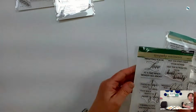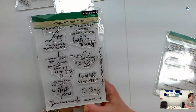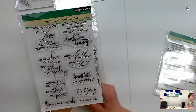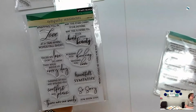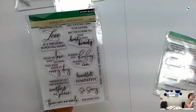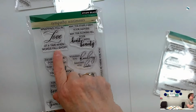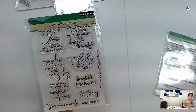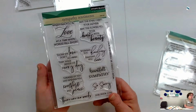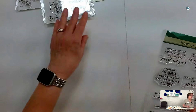And then sympathy. Oh gosh, we get so many requests for this, don't we, Diane? Yeah, unfortunately. That's a very popular one. We get requests for lots of sympathy stamps and dies and things. And this is called Sympathy Sentiments. This is a classic here at Memory Bound. And I love how they mix the fonts. And this one especially, wrapping you in love at a time when words fall short. Ooh, that's perfect. And really, sometimes you just don't know what to say at those times. And sometimes just letting somebody know that you're sending them love. So that was Sympathy Sentiments.